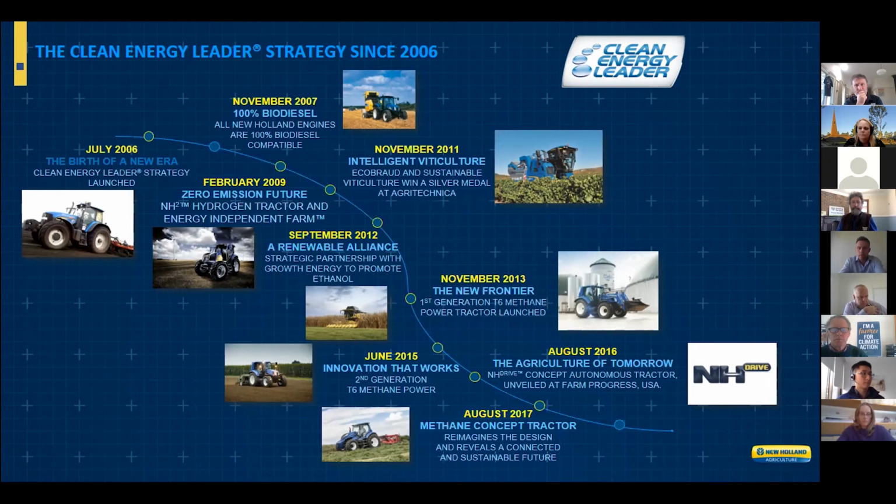In 2013 we launched our first methane prototype. Then in 2015 our second generation prototype, which is much more of a working testing machine. And then in 2017 we launched the futuristic methane concept tractor.